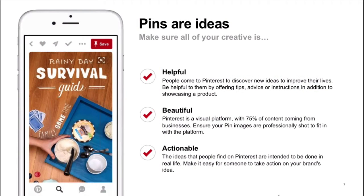People come to Pinterest to feel inspired, so give them an idea. All pins should be ideas. Regardless of your objective, we recommend always developing creative that is helpful, beautiful, and actionable. For helpful, you want to provide the pinner with some utility, offering tips, advice, or instructions. Like Lizzie said, almost 3/4 of the content is coming from brands like yourself, so ensure the pins are professionally shot and beautiful and really stand out as a pinner scrolls. And lastly, you want pins to be actionable. Pinterest is a platform where people take the ideas that they find and they do them in real life.